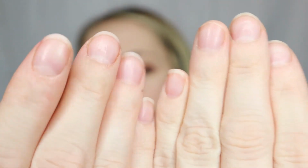The next thing in here is a Butter London Meltaway Cuticle Exfoliator. This could be really, really useful for me. I've been trying to let my nails grow out, stop biting them, but my cuticles are horrible. So having a cuticle oil will probably help me out a ton. And I do really like Butter London. I've had a few of their nail polishes in the past and they are really nice, really good quality, but also really expensive.